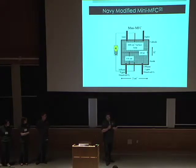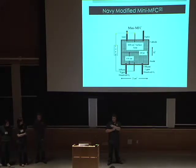Well, what the Navy decided to do is they took that and they shrunk it down and used a special kind of carbon felt that has a huge surface area. This Mini-MFC design they use is actually the volume of 2 sugar cubes, and it's putting out 0.5 milliwatts, which doesn't seem like a lot, but once you start stacking up little sugar cubes together, it's not a lot of space and you're getting some power out of it.